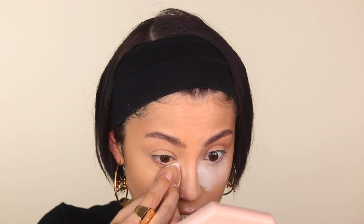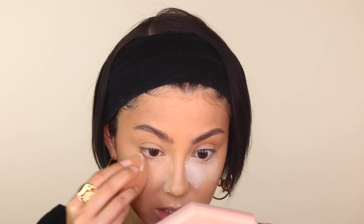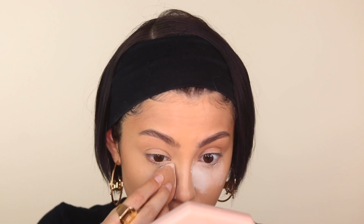I'm gonna go ahead and go in with my favorite powder. This is the Anastasia Beverly Hills Vanilla. And I'm gonna go ahead and just, yes, we are baking today. I know it's not my usual thing, but we're going for that full coverage and we're going for a matte, you know, 90s inspired base.